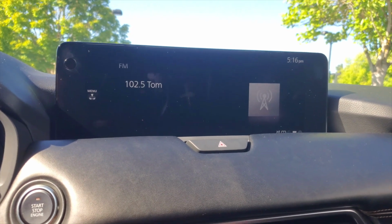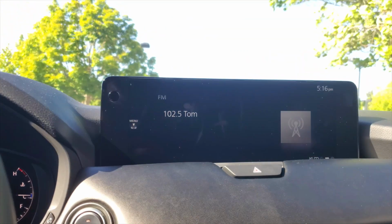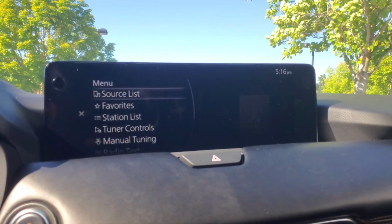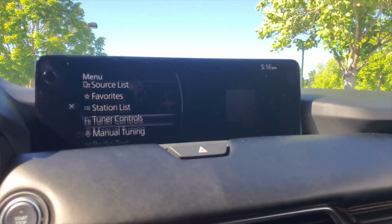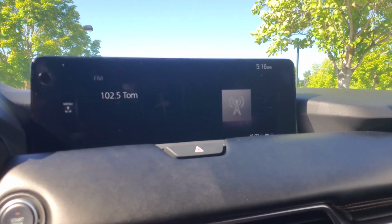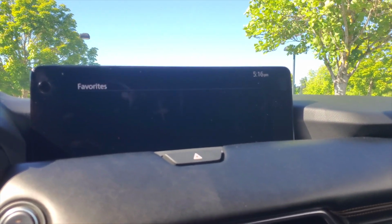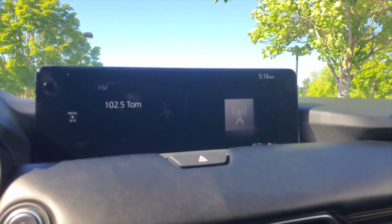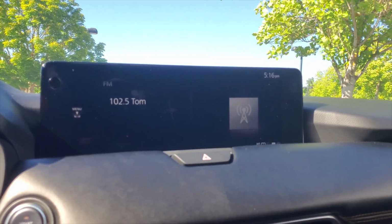Here we can see our FM radio, and if you just press down on this dial in the middle here, that will take you to the different things that you can look at. You can look at the source list, favorite, station, radio, FM settings, audio settings, etc. All that stuff is available here. And you can also see that if I scroll through, I can look at my favorites as well if I twist the dial. And that's the stereo page, your basic stereo information, primarily radio.